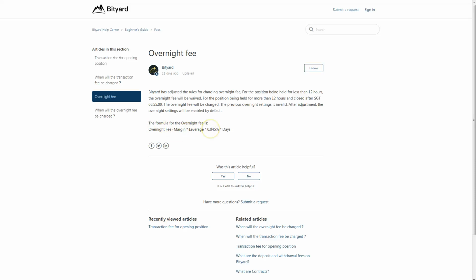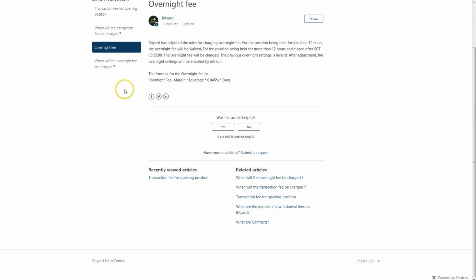It's 0.045% multiplied by leverage in days. For a position being held for less than 12 hours, the overnight fee will be waived. For a position being held for more than 12 hours and closed after SGT 5:55, the overnight fee will be charged. Right, so you definitely need to know about this one as well.